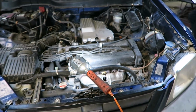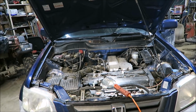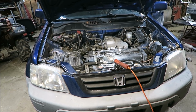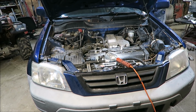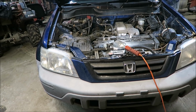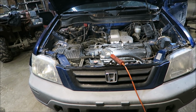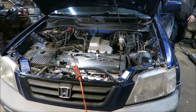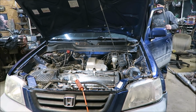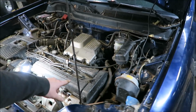All right, it's all back together. Let's see if that fixed it. God, I hope so. Still has a stumble. Well, at least now it's idling all right. I think I might have one of them a little too loose.